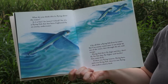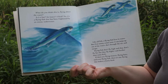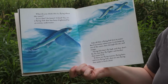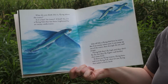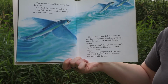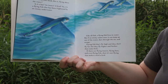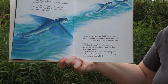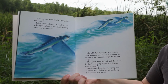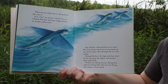What do you think this is, flying above the water? Is it a bat? An insect? A bird? No, it's a flying fish that has been frightened by an enemy underwater. Like all fish, a flying fish lives in the water. But if an enemy comes near, it can jump up out of the water, dart through the air, and escape. Flying fish don't fly high, and they don't fly far, but they fly higher and farther than some birds.